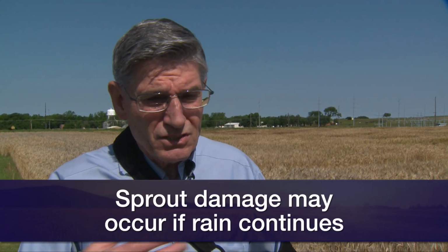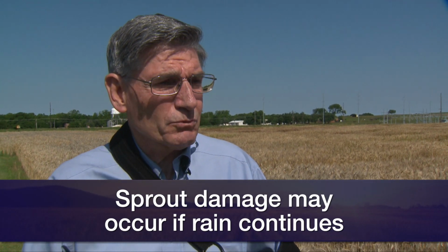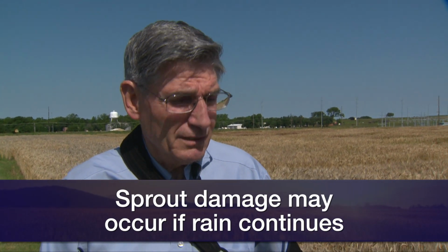Well, right now I think the estimate in the market is around a 15% loss in yields or overall production. The unknown is the quality of the crop that we'll harvest. If it continues to rain, what we're worried most about is sprout damage for the kernels in the wheat. Now, sprout damage is not like a fungus, but it just reduces the milling quality of the wheat. And once it sprouts, then it can't go into the flour milling process or the flour market.